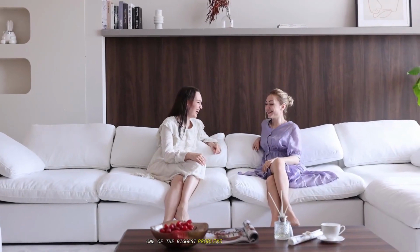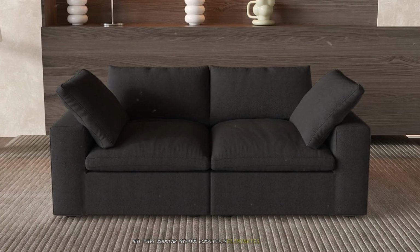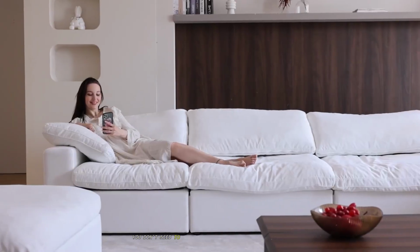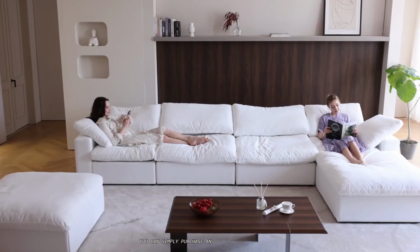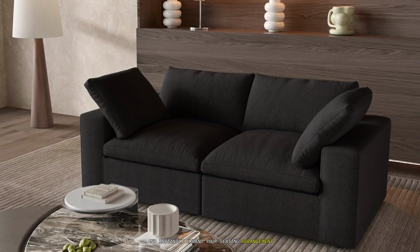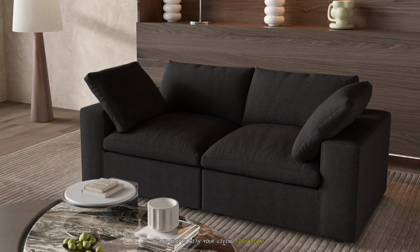One of the biggest problems with buying a sofa is that you are locked into a specific size, but this modular system completely eliminates that issue. If you eventually move from a small apartment into a larger house, you don't need to throw this couch away and buy a bigger one. You can simply purchase an additional middle module or corner piece from WJS Home and instantly expand your seating arrangement. It is an investment that actually grows and adapts with your living situation, which is a massive win for long-term value.